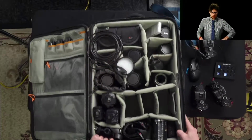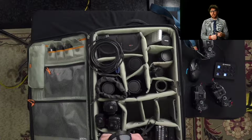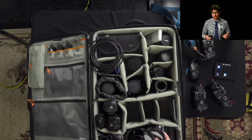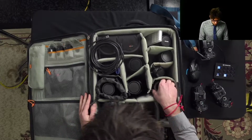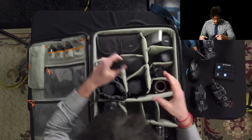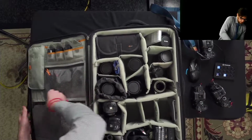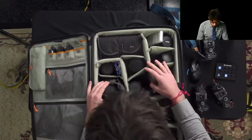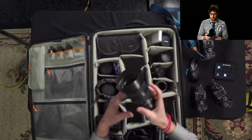Now we're into maybe my favorite part of a photo bag. Cameras are cool, but lenses are the best. All right, let me put this stuff away, get it out of the shot. Let's start with the boring lenses. We'll start with the Sony zoom lenses.